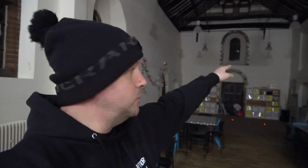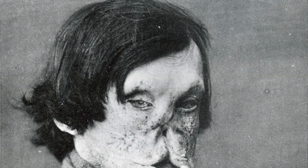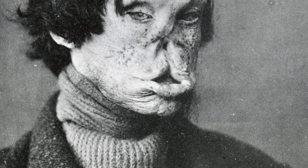Above here would have been 2 floors, so the male lepers would have been housed on the first floor above, and on the ground floor was the chapel. It was known as St Mary Magdalene, built to house male lepers, people suffering with leprosy. Back in those times leprosy was considered highly contagious and infectious, so if you were unfortunate enough to have leprosy, you would have been housed in this place in Norwich and segregated from the community and from your family. As you can imagine, it would have been quite a grim, lonely place to be.